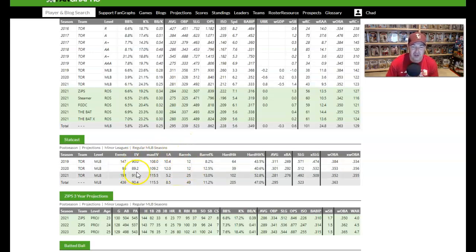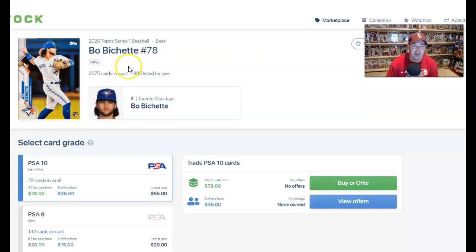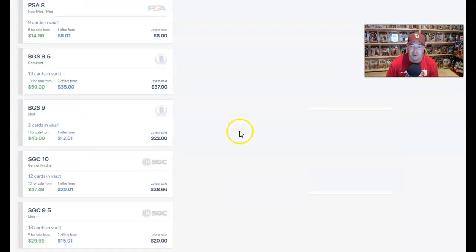So good exit velocity, so he's got some power, launch angle pretty low actually relative to what he's done in the past. So he's selectively barreling up and hitting home runs, which is a pretty good skill, and he's hitting over half of his balls hard here. So I like Bo Bichette quite a bit. A lot of people do. I'm not alone in that one.